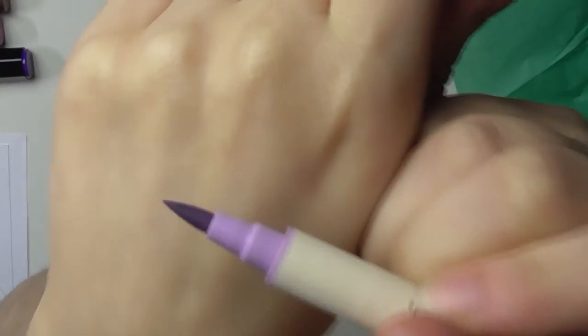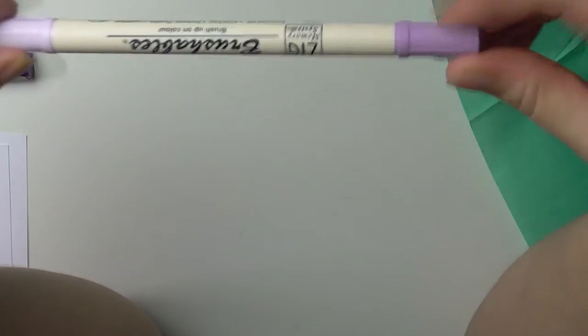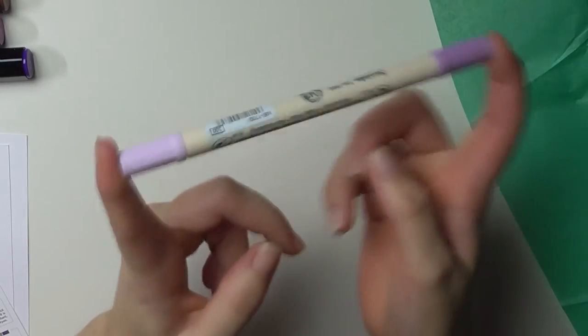Oh, okay. And this is how it looks. Are they the same size? Yes, they are. Oh, and lol, I didn't see that first. So this is the richer color, and this is a much lighter version of the same color. This is so cool.